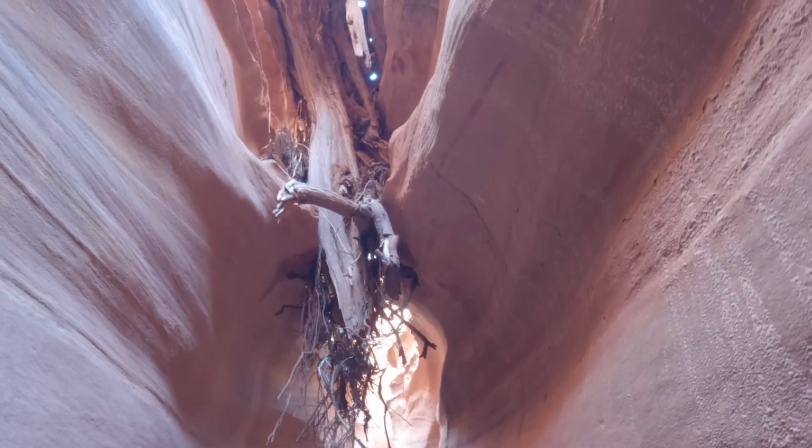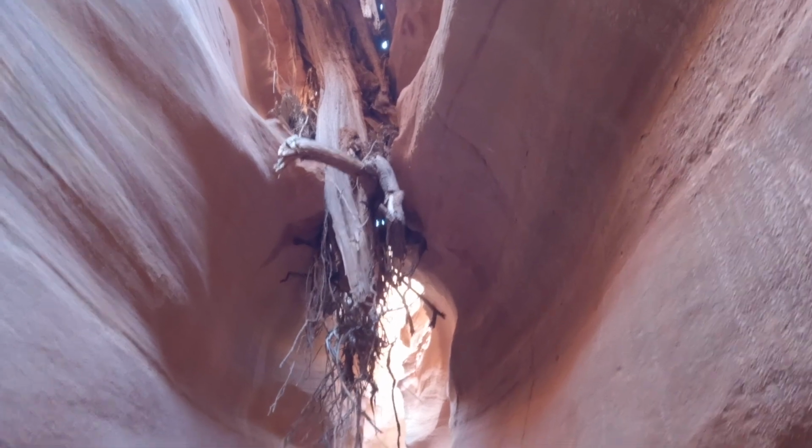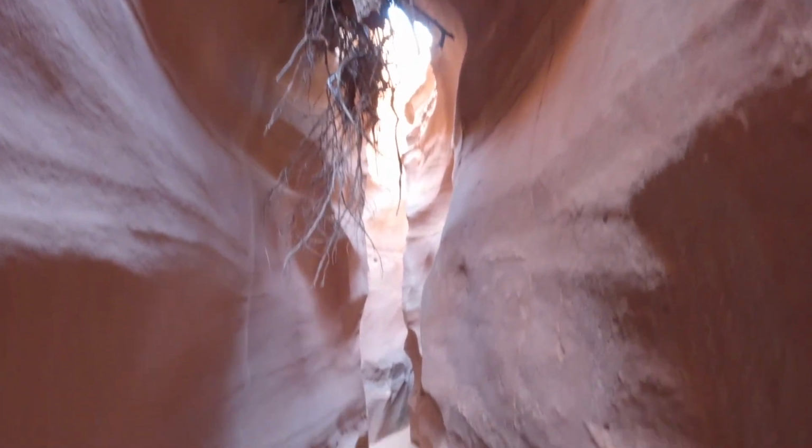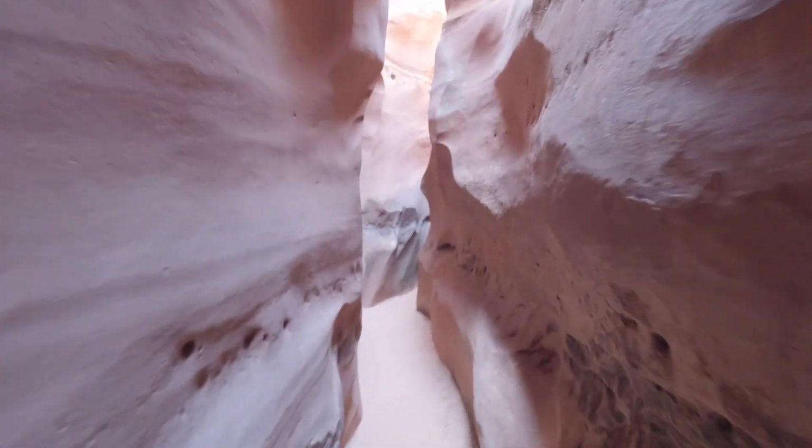Jeff, this is a really seriously cool canyon. Yeah, I know. I like it. Wow, man. We're almost to the end. All right, I can see the end. You can. I can see the end right there. Yeah. Walk a little.